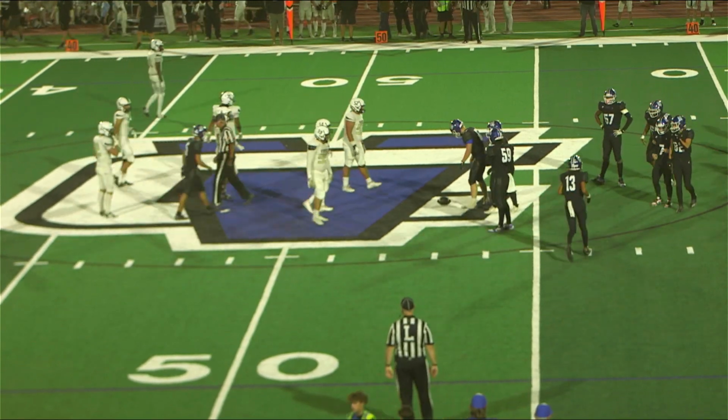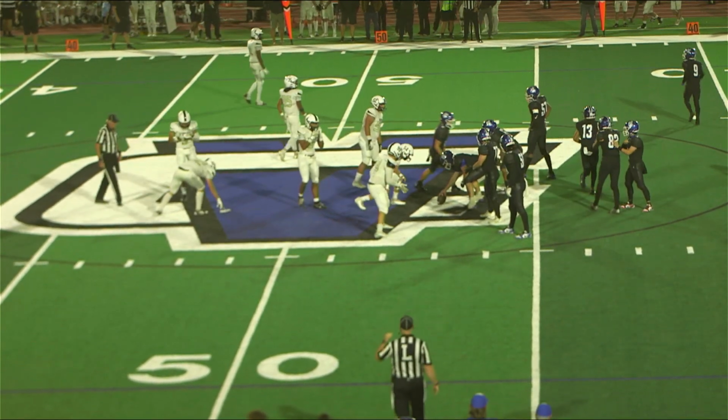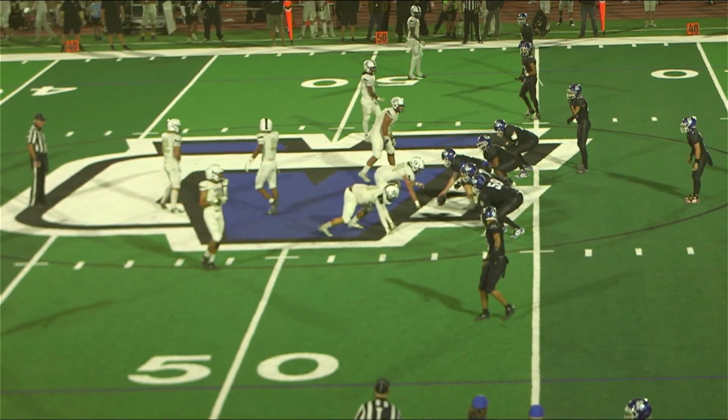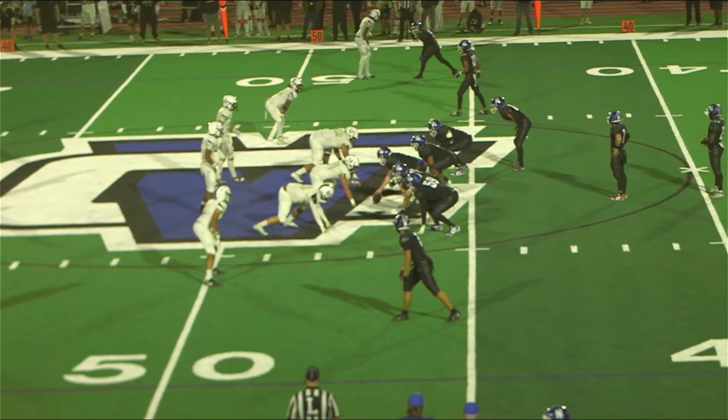Once again, another third down that they've had to deal with tonight. It's just been all third downs, and they haven't converted much of them tonight. So we'll see if they can convert it here on a third and manageable, just like you said.